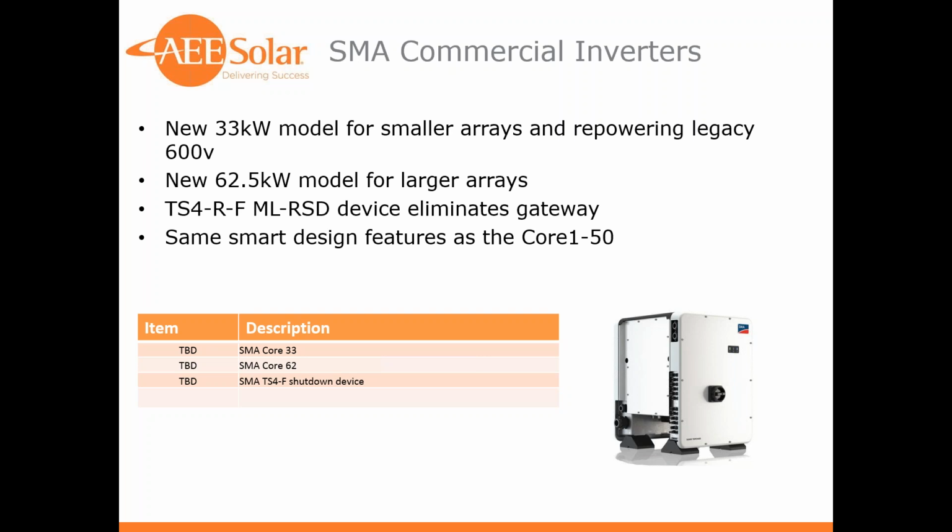Last thing on this slide here is same smart design features as the Core 150. So you see here the integrated mounting feet, places for lifting handles, small footprint. Again, a product that's not going to need racking or a ready rack or anything else built for it. It's ready to kind of plop down on a roof and secure seismically. It's a product you can use in ground mounts as well.